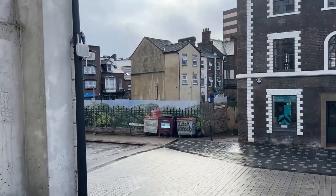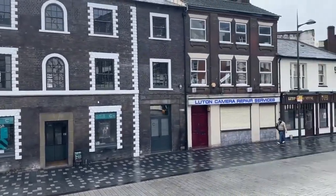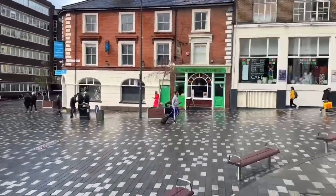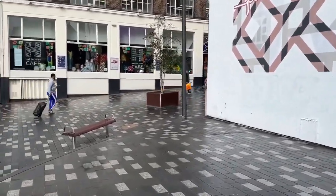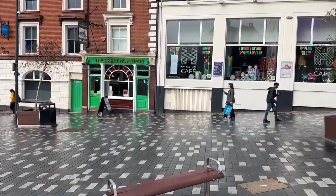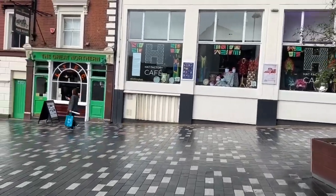And we can probably thank the 1960s and 70s town planners for that, rather than anybody else. But let's go and have a look. Let's see what Luton looks like today. It's a Saturday morning, and usually there's quite a lot of people wandering around, going to the shops and just going about their business in a slightly more relaxed way than you would normally see during the week.